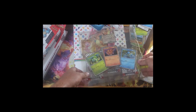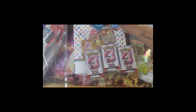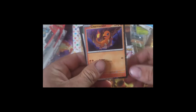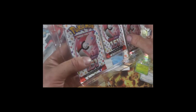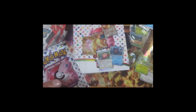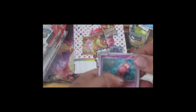It also comes with three truly exquisite promo cards and a special code card. Squirtle, Bulbasaur, Charmander, and your code card. Now let's get into some of these packs. This product contains three Pokemon Scarlet and Violet 151 packs. Let's see what we get.